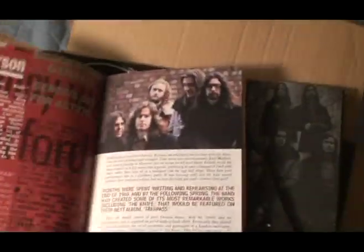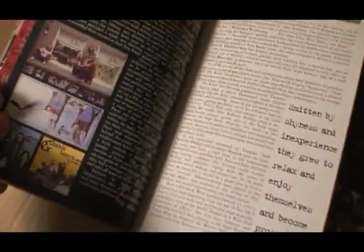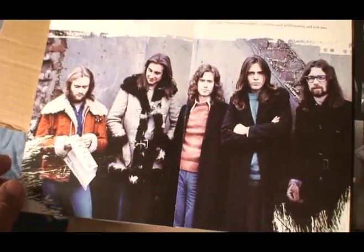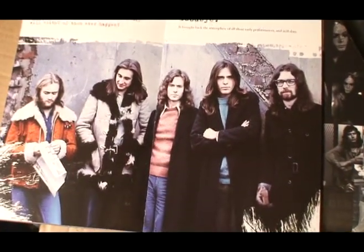The early demos are on here, as well as a whole live performance of the Lamb on 2 CDs. Lamb Lies Down on Broadway is what I mean by the Lamb. And a little bit of controversy on this. Peter Gabriel went in and touched up some of his vocals during the live performance of Lamb Lies Down on Broadway. I think in the late 90s, and it was mixed into the 1974 recording. So a lot of fans complained about that because it was kind of obvious where he did it.